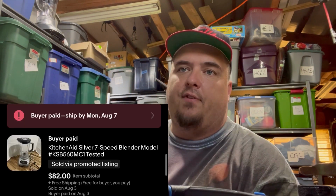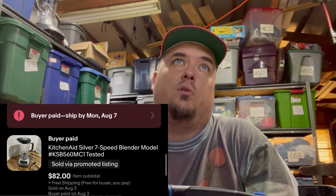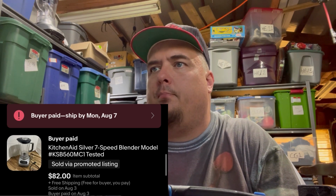I do want to brag a little bit. We were talking about small appliances on the TikTok and the thing. And can you guys see that KitchenAid right there? I paid $11 for that KitchenAid. And it sold yesterday for a bunch of money.